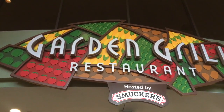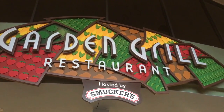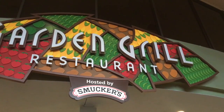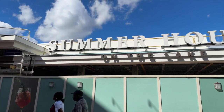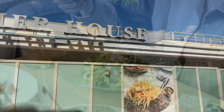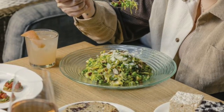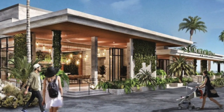But hold on, there may be some late table service entries that you'll also want to book ahead of time that aren't available for you to snag just yet, but will be soon. Summer House on the Lake will be opening in Disney Springs by the end of this year, as far as we know, and will offer a wide variety of options good for families with multiple preferences, including things like pizzas and sandwiches, salads, pasta, grilled dishes, and more.